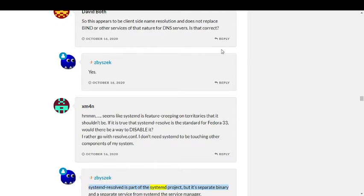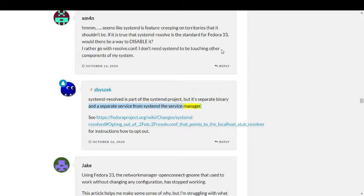Systemd Resolved is part of the Systemd project, but it's a separate binary, and a separate service from Systemd the Service Manager. See https://fedoraproject.org/wiki/Changes/systemd-resolved#Opting_out_of_systemd-resolved, and the section on resolv.conf that points to the localhost stub resolver, for instructions on how to opt out. October 16, 2020. Reply. Jake.